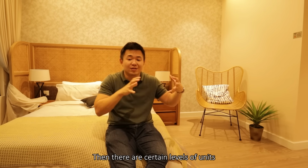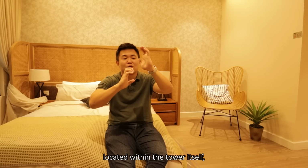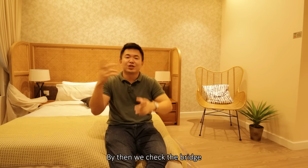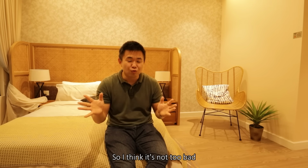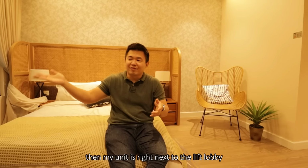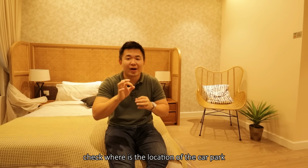Then there are certain levels of units where their car parks are located at ground floor, so they don't really prefer. In comparison to a car park structure located within the tower itself, the horizontal distance is actually closer. But then we checked, the bridge is actually 45 meters and all the way it will be covered. So I think it's not too bad. Of course, once I park my car, if my car park is located right next to the lift lobby, and my unit is right next to the lift lobby, then of course that's ideal. So the only way is to take note whenever you book your unit, check where is the location of the car park, if that is a very huge concern for you.